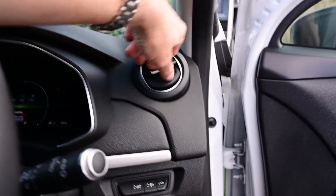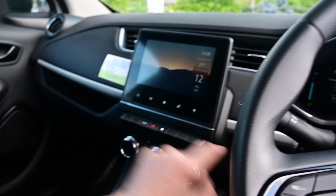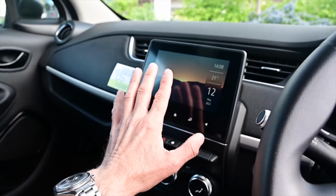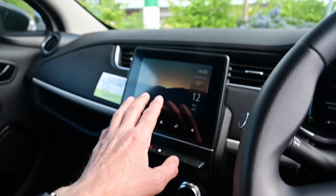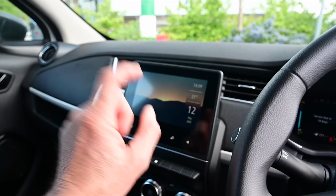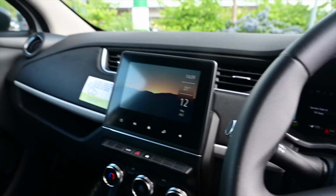Now moving down, we've got a couple of eyeball vents on either end, and we've got some little vents here in the centre that surround the 7-inch touchscreen, which is standard across the entire range. However, you do lose a lot of functionality in the lower range cars. The Plus gets additional features which you lose in the base model.